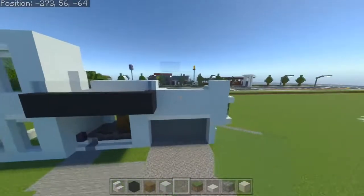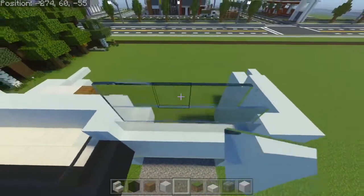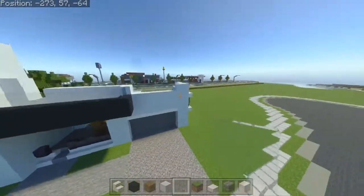Yeah, it's going to go a little bit higher, I think. Something like that. There we go, that's going to look good.